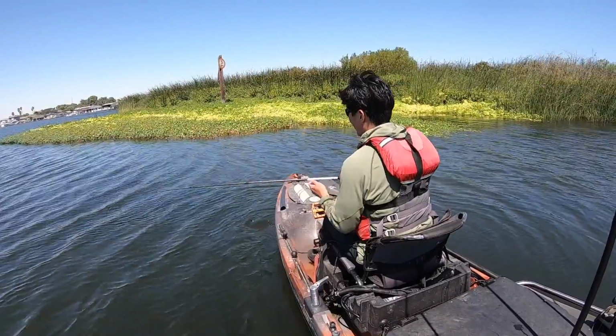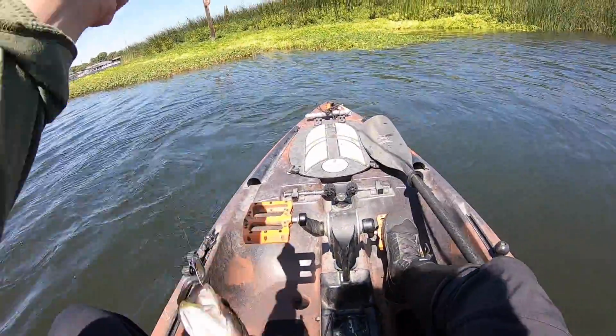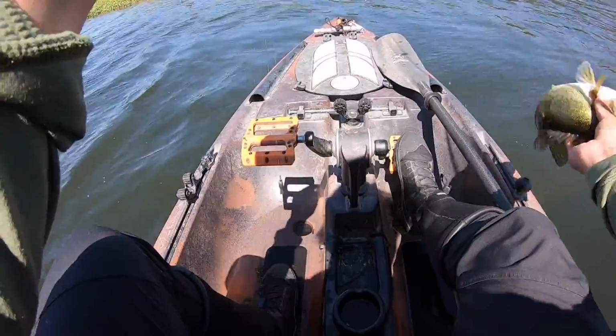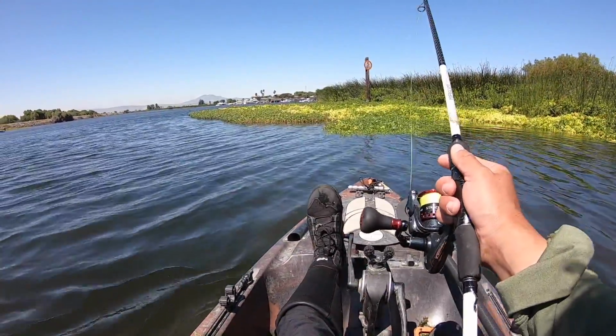Got her. Another little fella. Yeah. Not that little. We'll keep her. Let's get some meat to him. Poor little guy living right next to the Roundup mat.